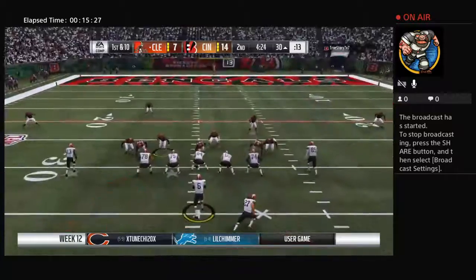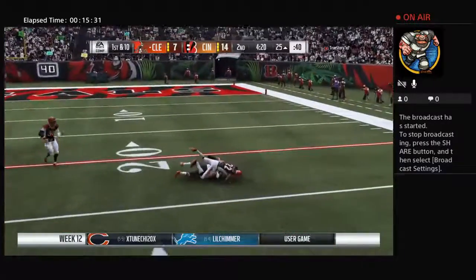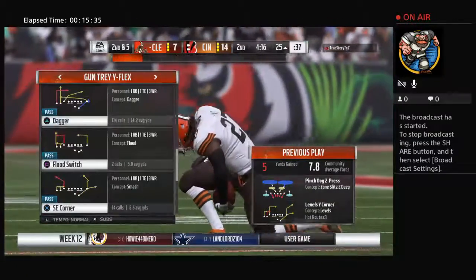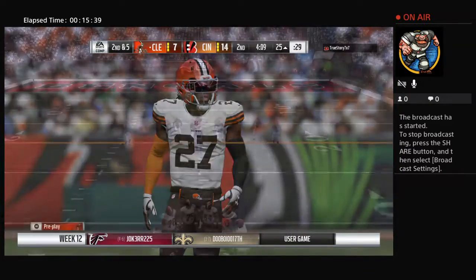A first down throw for Mayfield. He'll leave it for Hunt, complete. And he's able to get it down to the 25-yard line. Call it a gain of 5, and that'll make it second down.